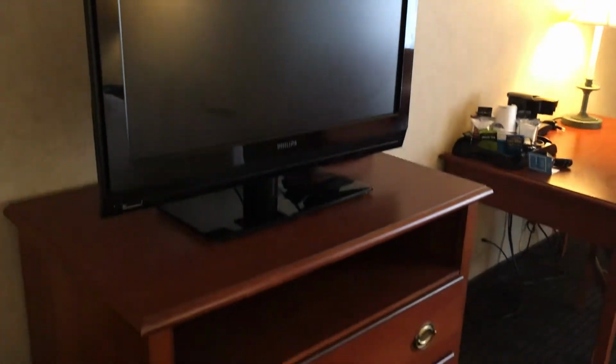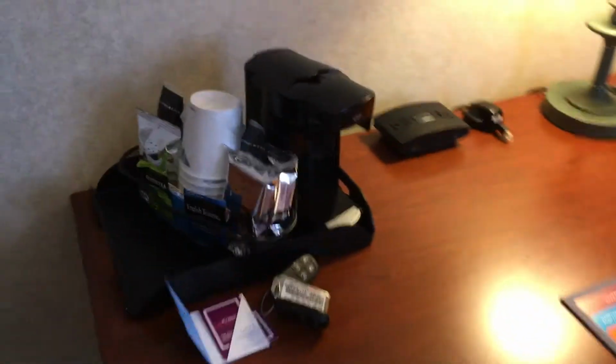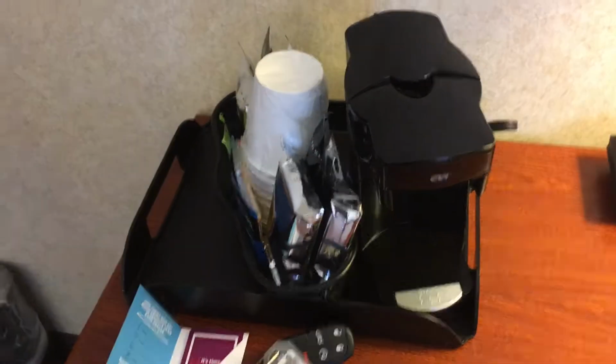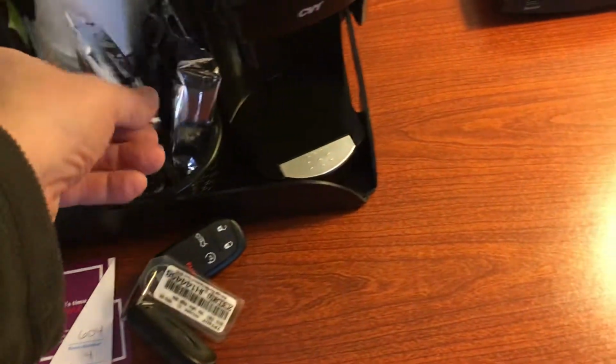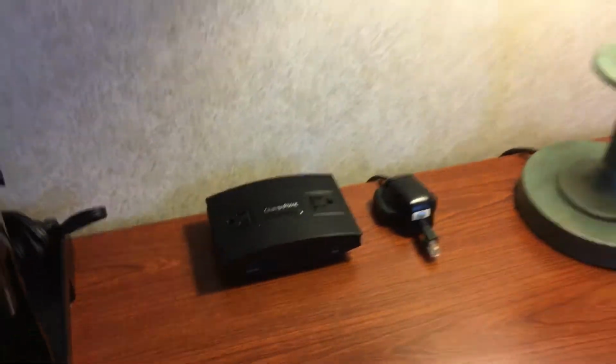Here we have a television, 3 drawers, a standard coffee maker, not a Keurig. You know, I like the Keurigs, but this is just a standard coffee maker that has the packets that are in a little drawer. You slide that drawer in here and fill it up with water. We have another charge point there.